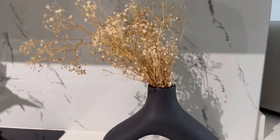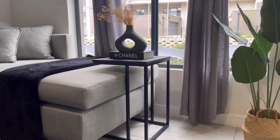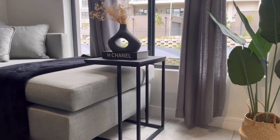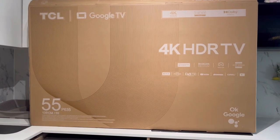This is so pretty. Let me show you guys how it looks in my living room. Wow, this looks so cool. The lighting is not giving, but yeah, you guys can see. I love what I've created, and I think this one is a bit unique. I love it. Guys, how beautiful.